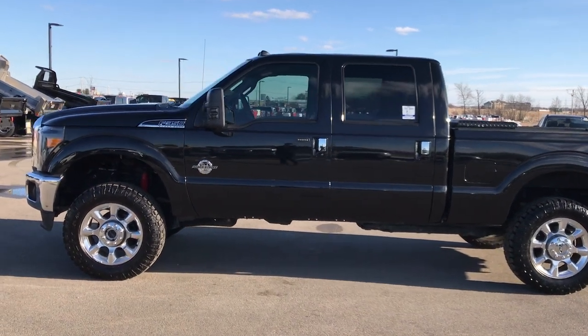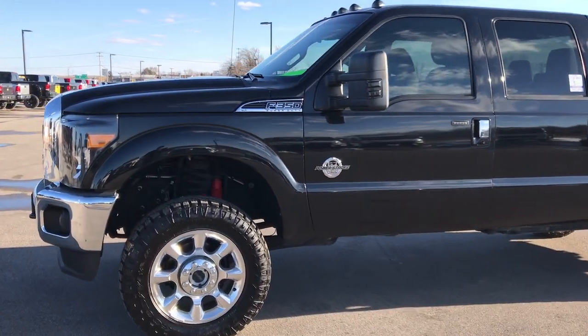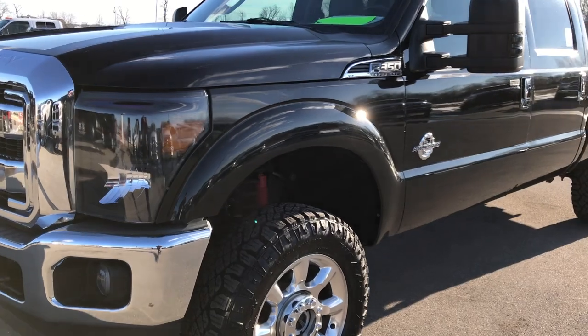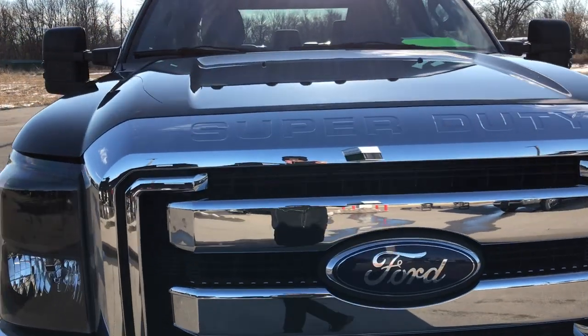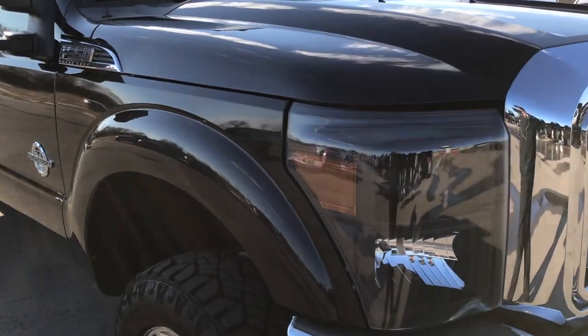This is stock number 9417. We are here at Summit Automotive in Fond du Lac, Wisconsin, your new and used heavy-duty truck headquarters. Today we are checking out this super clean 2011 Ford F350 crew cab, short box, single rear wheel.